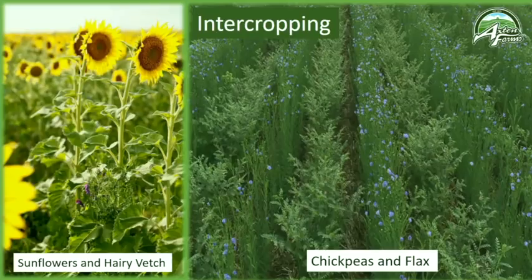This is one thing we usually talk a lot about, and we're going to have a breakout session, so we'll just clip through these quick. New one for us this year was sunflowers and hairy vetch, and the one that I like to talk about a lot is this flax and chickpeas. That's been a life-changing intercrop for us. Chickpeas were big for us back in the early 2000s, but disease and a whole bunch of things went wrong, and a lot of it was management related, now that we look back.